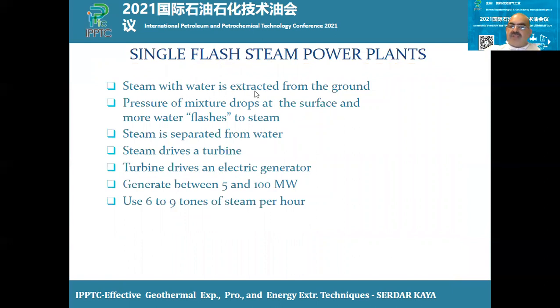Steam with water is extracted from the ground. The pressure of the mixture drops at the surface. More water flashes to steam. Steam is separated from the water and then goes through the turbine. Then the turbine drives the electric generator and produces power, with generation between 5 and 100 megawatts with the single flash system.